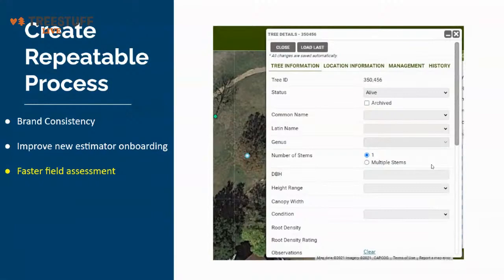and move on. Because again, to my point earlier, if we can get on site, assess the trees quickly and effectively, and get off the site to the next estimate, we can do more estimates in a day, in a week, in a month. Grow the pipeline; a bigger pipeline means more opportunity to close more business.